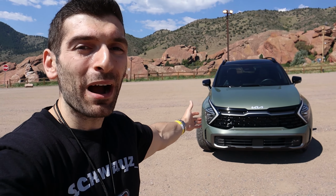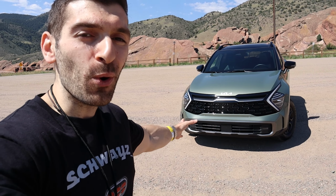But I'm curious to hear your thoughts on the brand new Kia Sportage. Would you buy this as your daily driver? And if so, why? And I hope you guys enjoyed this quick overview of the Sportage.